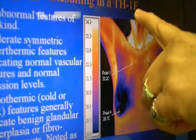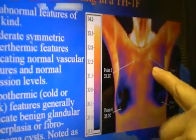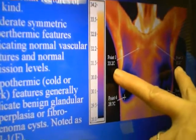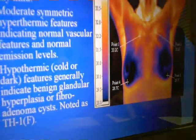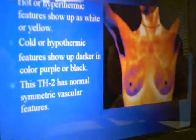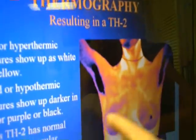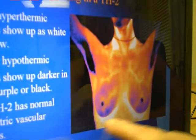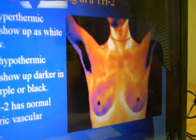That means there's a fibrous tissue in the breast. But these have a small amount of vascular features. Emission levels, or the amount of heat coming out, are pretty symmetric. Nothing to be concerned about at all. That's a healthy breast. Here's a TH2. Now you notice no F after it because she doesn't have the fibroadenoma. She's got normal vascular features, symmetric. That's like a picture perfect little breast there.